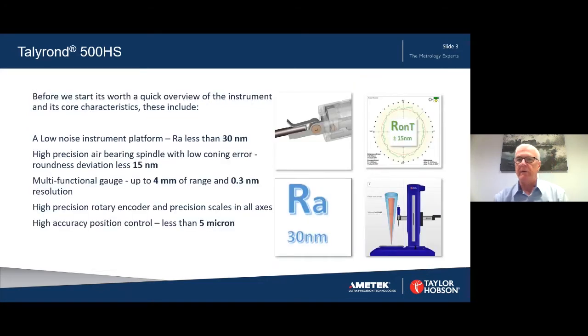Before we start, it's worth having a quick overview of the instrument and its core characteristics. These include a low noise instrument platform with Rq and Ra less than 30 nanometers. We'll discuss that in a little bit more detail later.